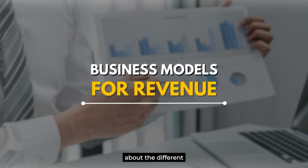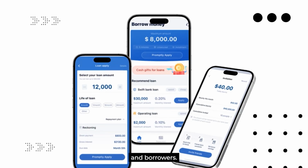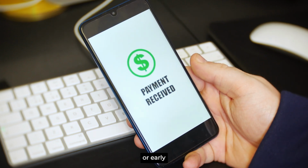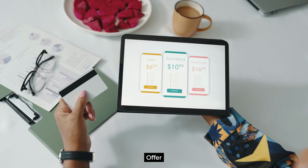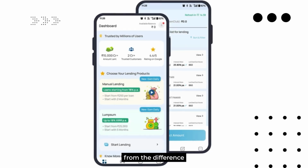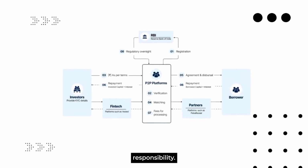Now, let's talk about the different business models you can use to generate revenue. Marketplace model. Charge a small transaction fee for connecting lenders and borrowers. Fee-based model. Charge for specific services like loan processing or early repayments. Subscription model. Offer premium features for a recurring fee. Interest rate spread model. Profit from the difference between the interest rates for borrowers and lenders. Peer group lending model. Create community-based lending with shared repayment responsibility.